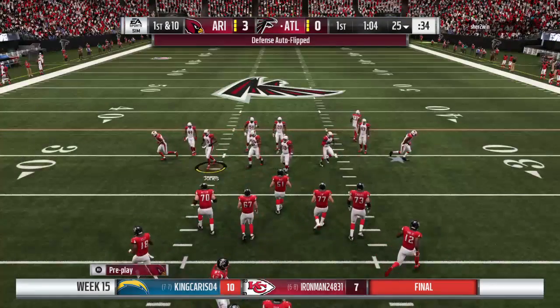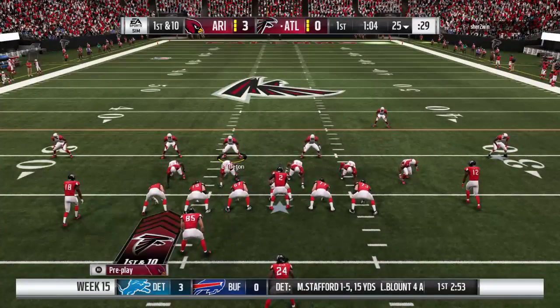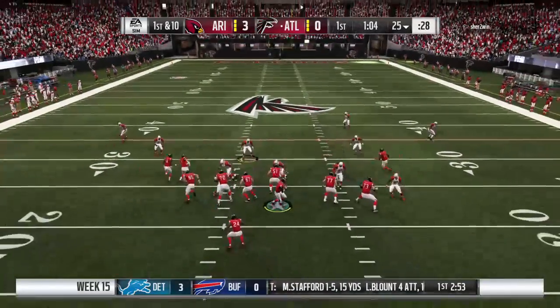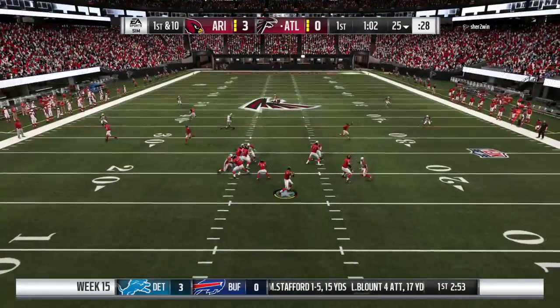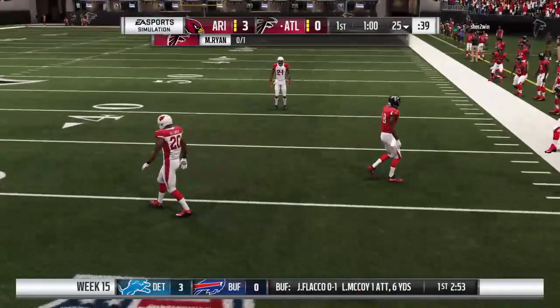Ryan will bring the Falcons up now, 1st and 10 at their 25-yard line. Ryan. And incomplete to open things up.